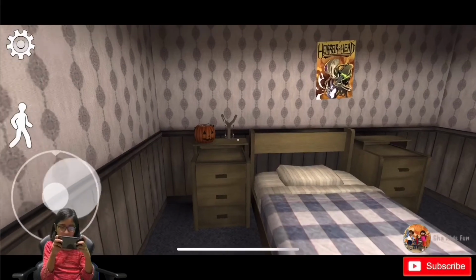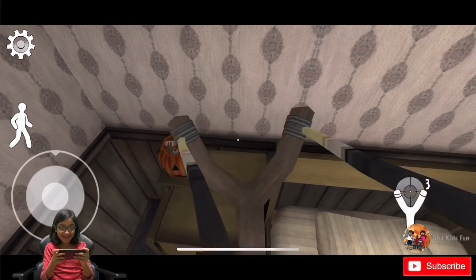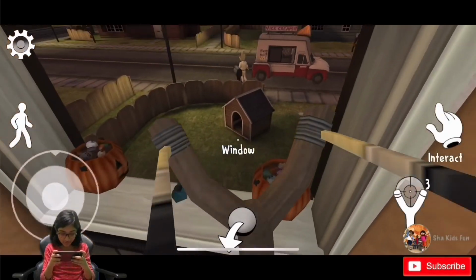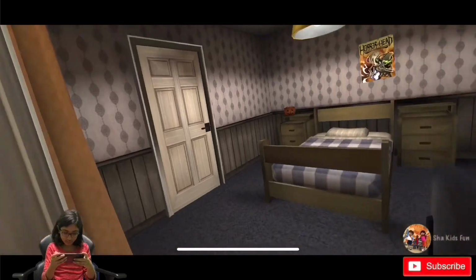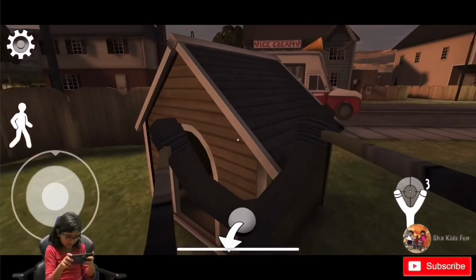Horror. Wait, what? Guys. Oh, a slingshot. Yes, needed that. Okay, I have a ball apparently. Right, time to shoot. Oh no, where'd he go? Okay, I'll just quickly go down, down, down. Wait. Okay, I have to be careful.